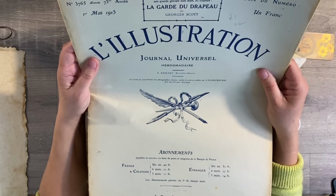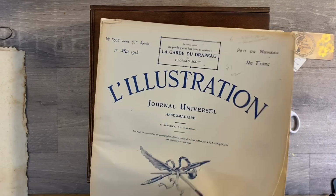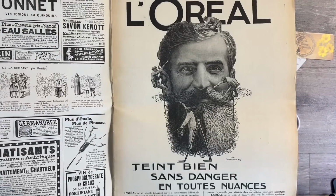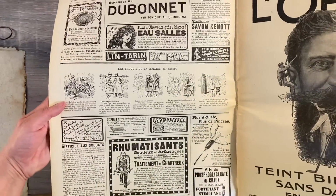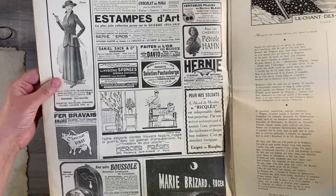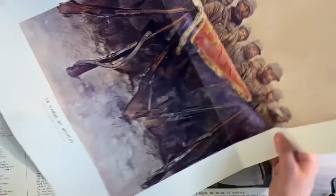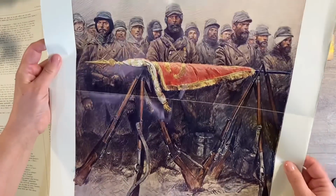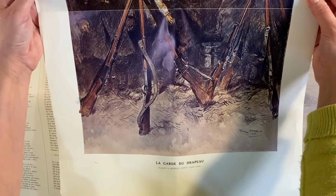Journal Universal, La Garde du Drapeau. Obviously French. My French is absolutely terrible, but oh my goodness me, look at this. Just look at this, absolutely gorgeous. So, a vintage French newspaper magazine. This is absolutely gorgeous. And I love anything French. I still must finish my French journal. I might have to start a new one looking at this.